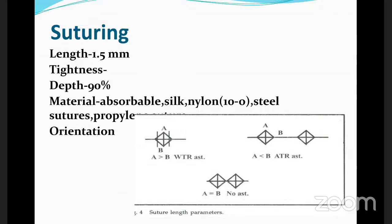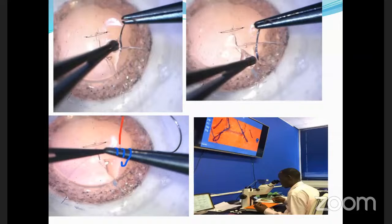So nowadays we use nylon sutures, and the suturing technique has to be very perfect. The orientation of suture should be such that the first central suture is vertical, and then there are the radial sutures. This is the way you hold the needle at the 2/3, 1/3 junction. Keep it perpendicular, and take three knots at first, and then 3:1:1.